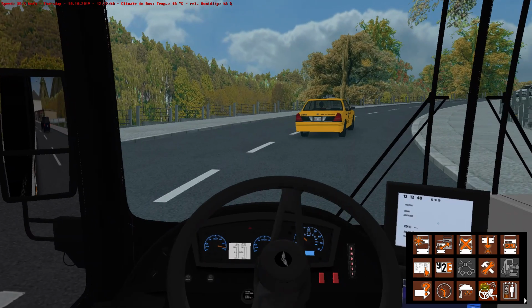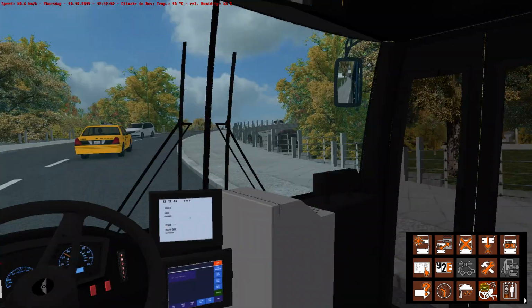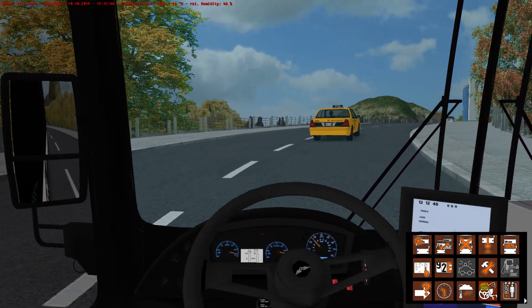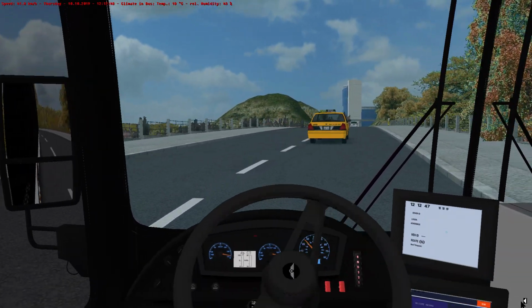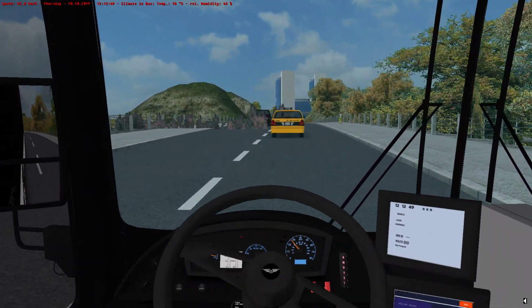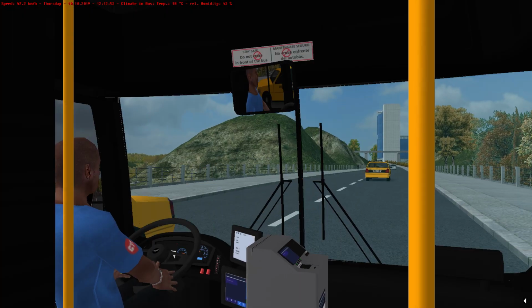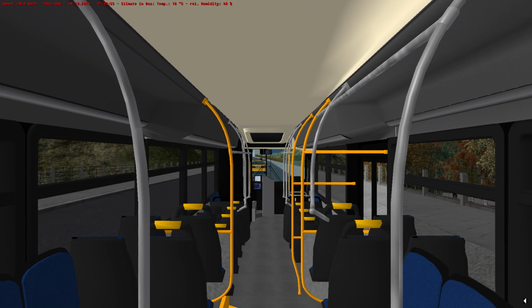Now I can get out of here. This is great for this sort of thing. Good at maneuvering. The intercity coach is good for staying on a straight line. This is good for going around large bends that most buses can't do. There it is.